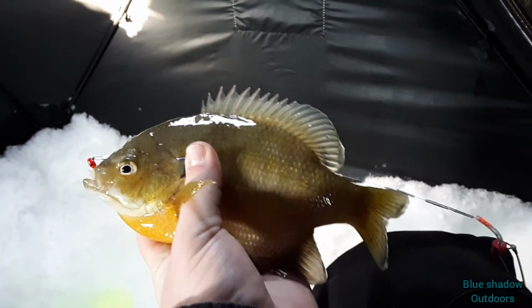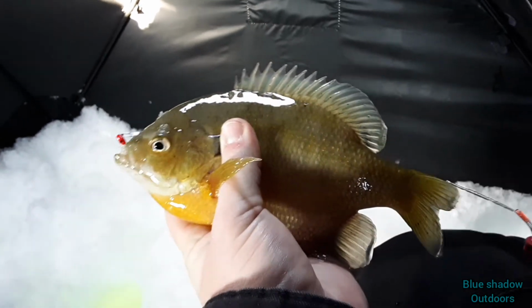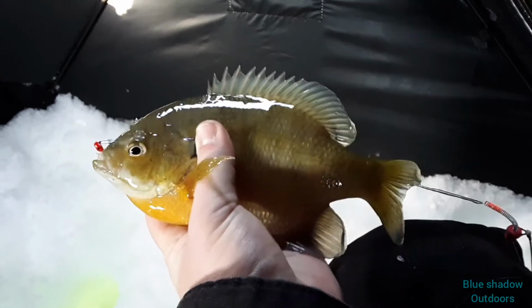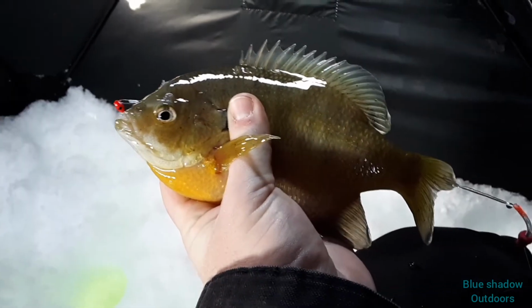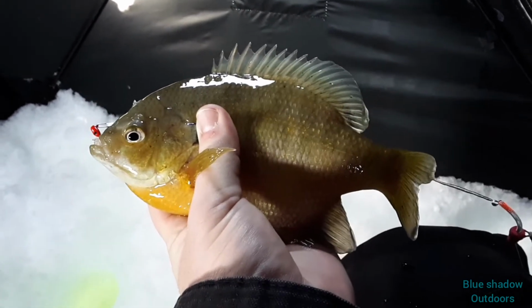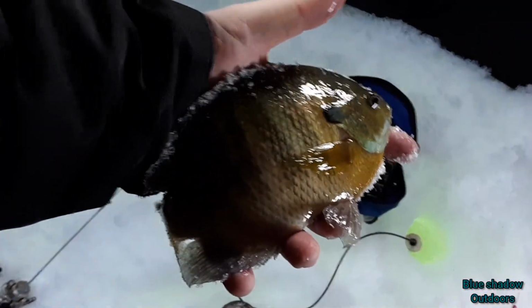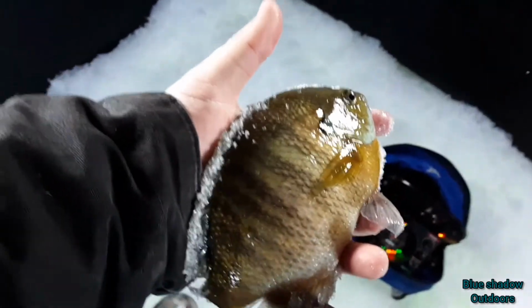Alright, and there we go. First nice eater bluegill. Really slow bite right now. Well, it is the middle of the day, so I should expect that. On a tiny, tiny little jig. Nice eater right here. First one of the day. Alright, so yeah. First 8.5-inch bluegill.